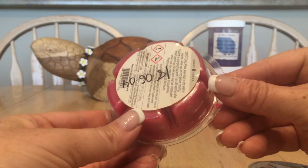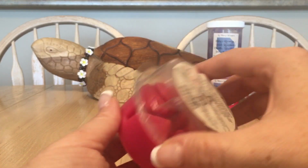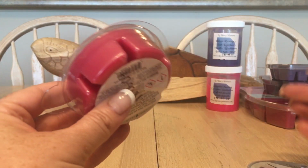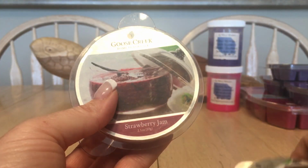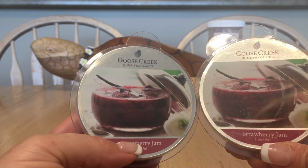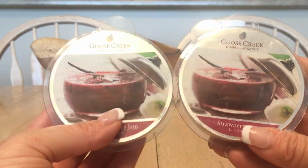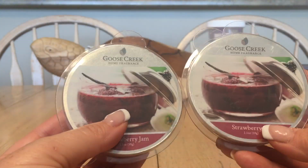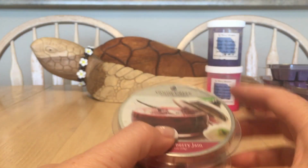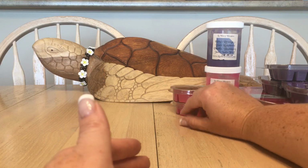It's got these little wedges, like little triangles, like so. And you can just pop off what you want or what you need. Anyway, this one is of strawberry jam. This is fantastic, gorgeous. This is a repurchase of mine, and I've melted probably 2 or 3 clamshells of their version of a clamshell thus far, and they still have 2 left over. If you love strawberry jam, this is so very, very authentic.